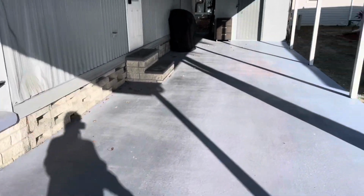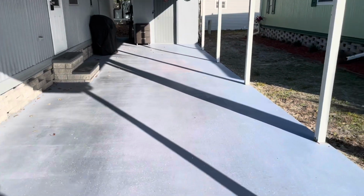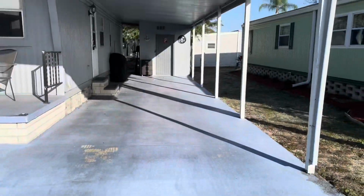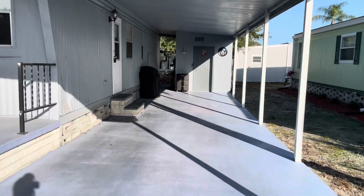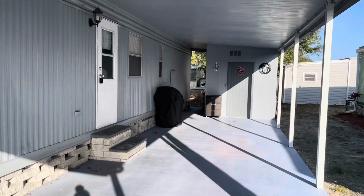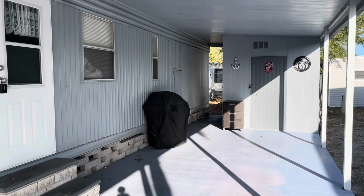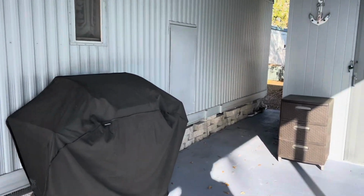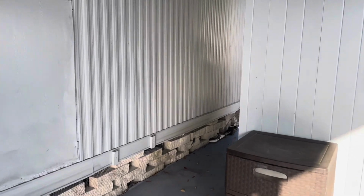Brick skirting, nice long drive, big enough for two cars easily. As you can see, everything out here is also staying. Your water heater goes right back there where that door is at. Like I said, that's a new water heater. The roof is only 8 years old. It is a roof over.